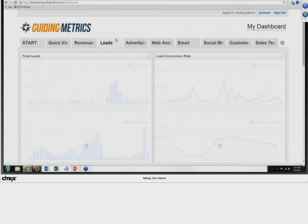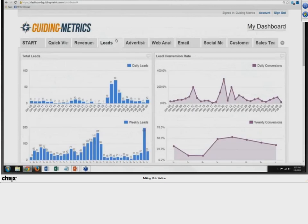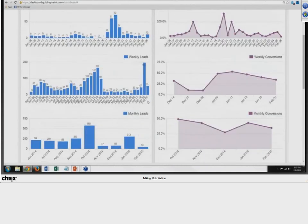Next thing I like to track is leads. In a lot of businesses, a lead could be the number of phone calls, how many people walk into a store, or how many opt-ins give their email address. I like to look at leads on a daily, weekly, and monthly basis. Now, leads are what we call a leading indicator.